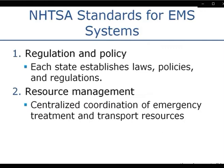The different parts of the EMS system, according to NHTSA, one was regulation and policy, and that was the national government saying that each state needs to establish laws, policies, and regulations concerning EMS within their state. Our Bureau of Emergency Trauma Services, or BETS, a subdivision of the Iowa Department of Public Health, is responsible for doing that. NHTSA also talked about resource management, and that was a centralized coordination of emergency treatment and transport resources. And that's something that we struggle with.